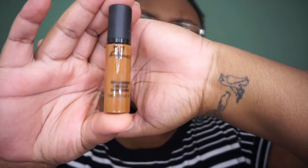Although this one seems a little orange, I actually mixed the NC50 and the NW45. So that's what I use. Alright, for face powder.